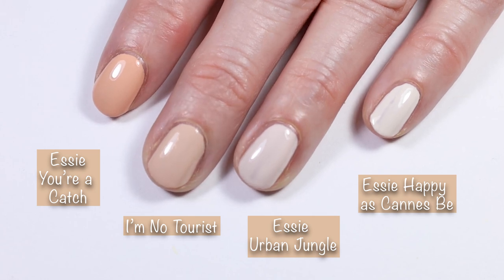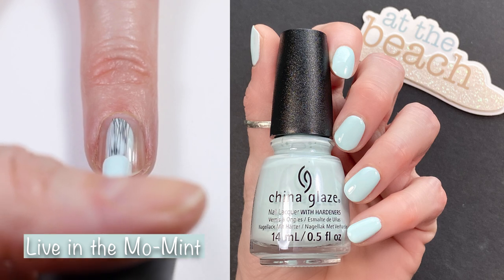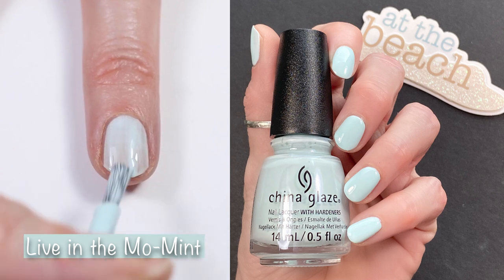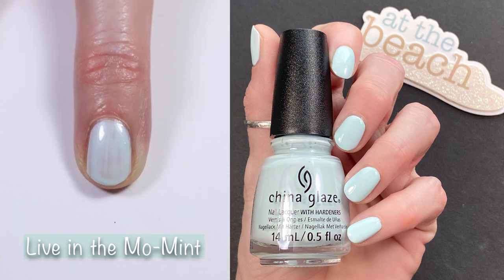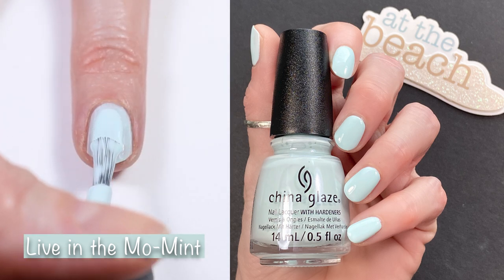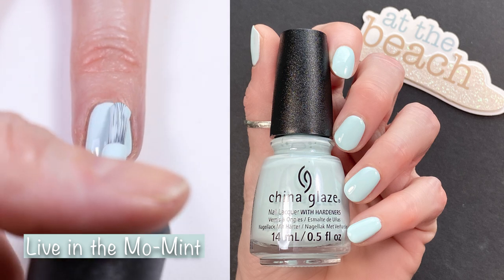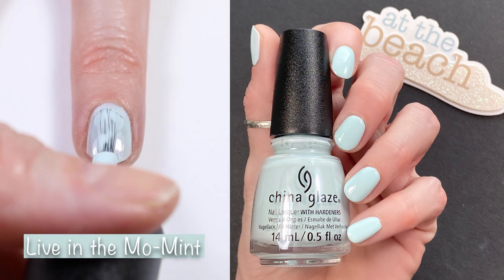And then up next, here we have Live in the Moment. The description for Live in the Moment says, there's always plenty of cute fish in the sea when you wear this frothy, light seafoam cream from our new Cali Dreams collection. This is a polish that I did need three coats on. So I did three coats in a live swatch, three coats in the swatch picture. This is an absolutely stunning polish for spring. It's kind of a pastel, but it's a little bit brighter. So I'm definitely loving this one. So I compared this one to a few mint polishes coming up.